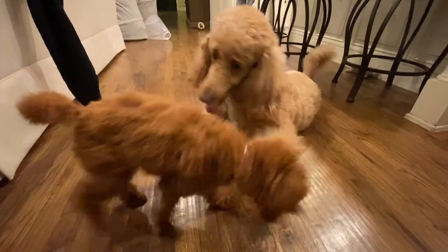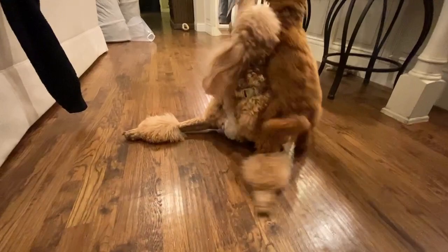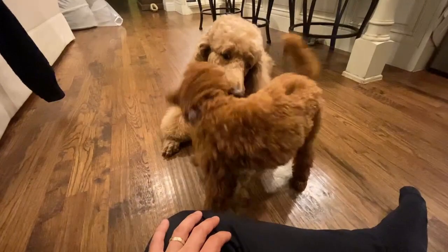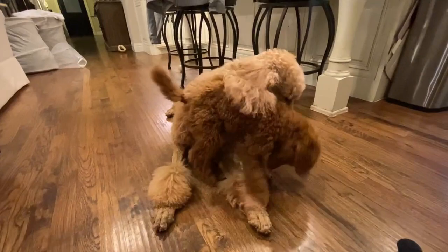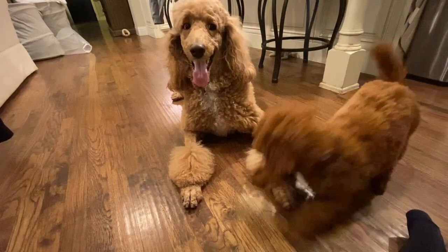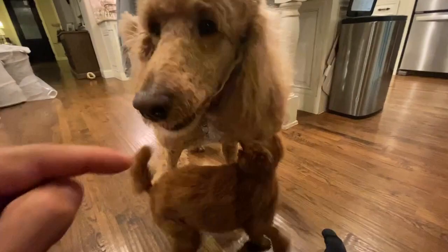Cuties. Feisty, man. So feisty. But they get along so well. It's so cute. She's so mild-tempered. Like, she's such a mild-tempered girl. I would say Madeline abuses Eloise all the time. Eloise takes the brunt of the abuse.